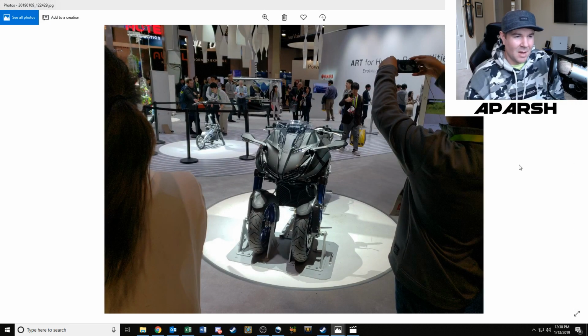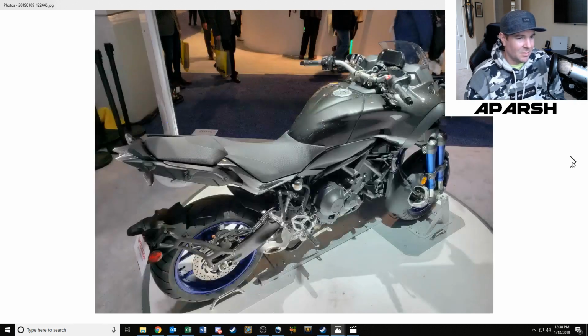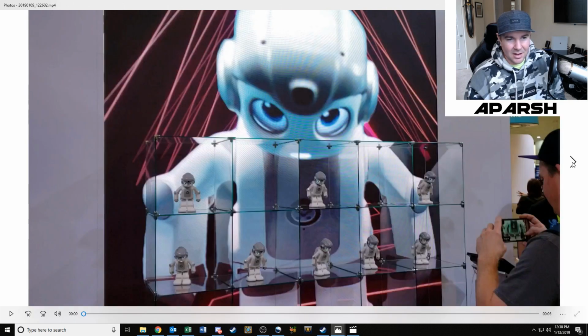This is the Yamaha Nikon, I believe. I don't know if I'm pronouncing that correctly. I got a few pictures of this. So let's see if I can click the button. Yeah, that's what I was looking for. So here's another shot of it. This is the front. It has two front wheels. They've been talking about this for a while, but this is like a final version of it. I don't know if this is for sale yet. It might be, but it looked really cool. It's very aggressive looking.